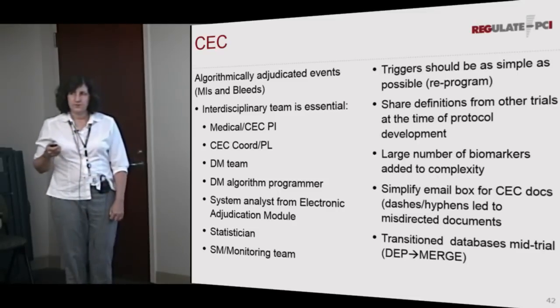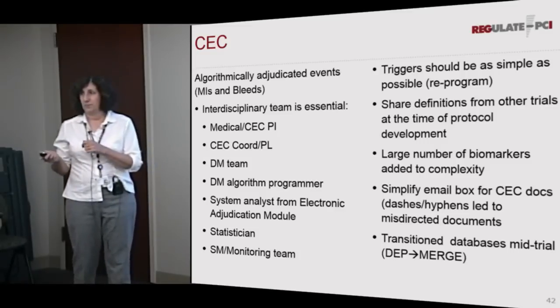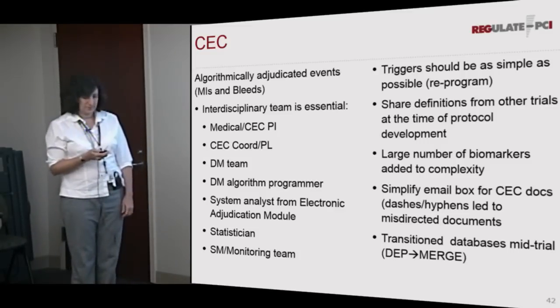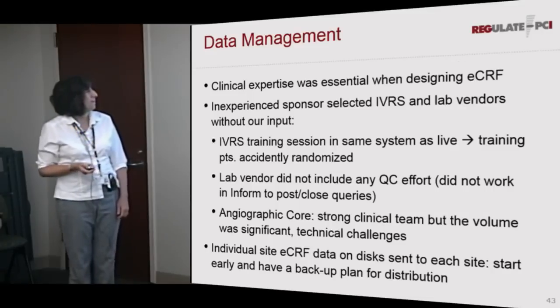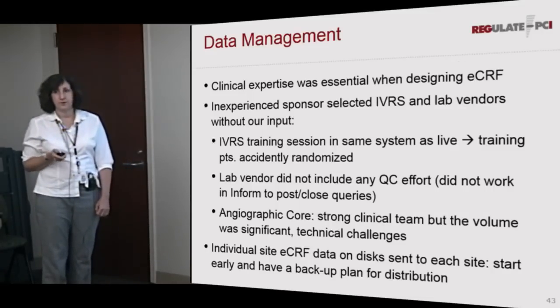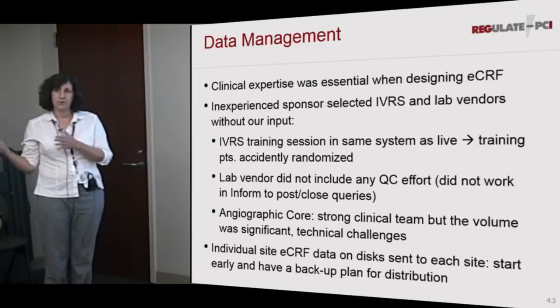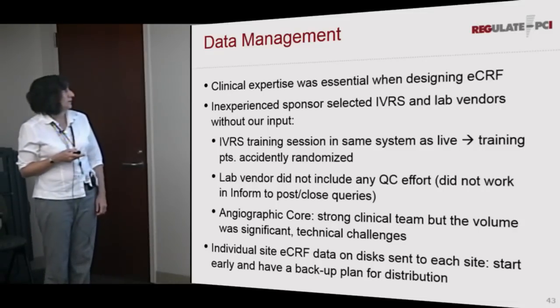And then we were one of those trials that sort of got stuck in the change from the DEP database to the merge database, and that was a bit challenging for us. As far as the data management goes, we used our clinical folks, and it was really important to help design the ECRF, especially with all the time points we had with the cath lab data we were collecting.